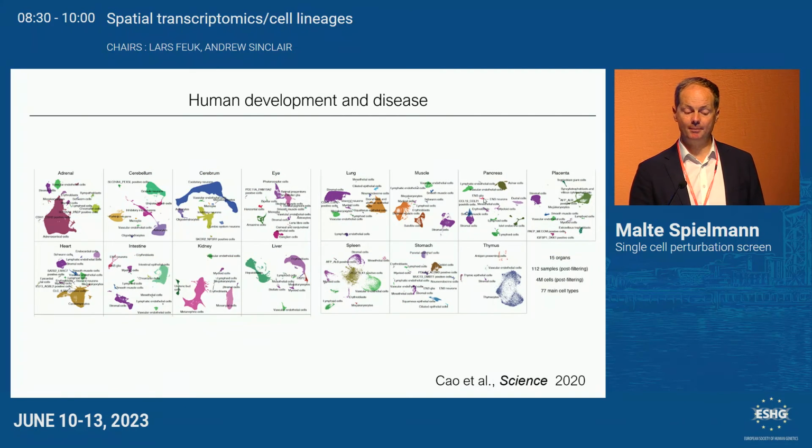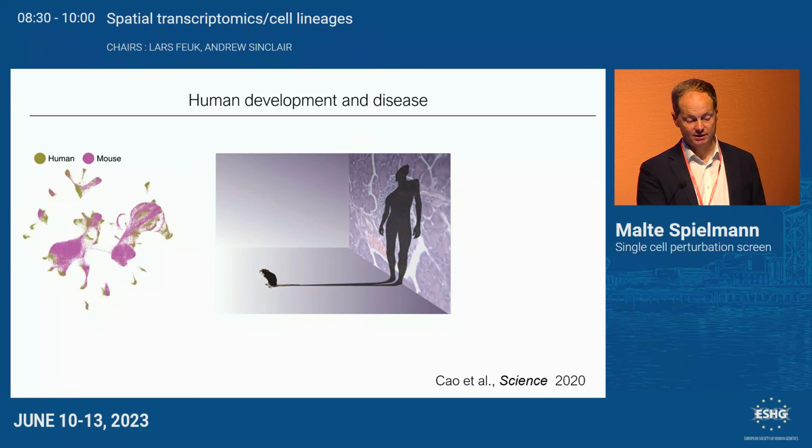So it's all publicly available, and you can check it out and see where is your favorite gene expressed if you're interested in eye genetics or if you're interested in heart genetics. So basically the data is all there. And we, in my lab, also now use the data to rank disease variants, but more will come of that later.